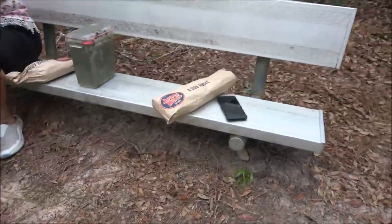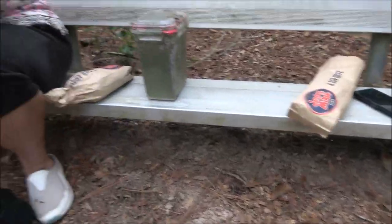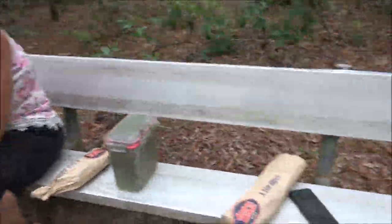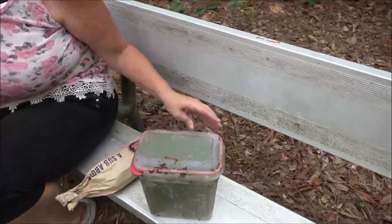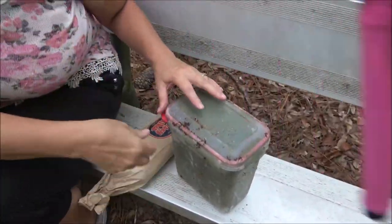All right. Look how short this bench is. Well, you wouldn't fall off of it, would you? Off the ground. Yeah. But, man. You guys see that? Okay, guys. Here we go. We're going to open this up because of the clouds, we may have to shag over here. All right. Here we go.